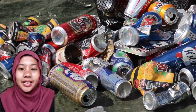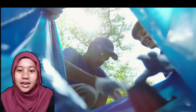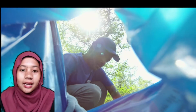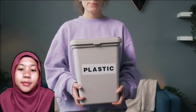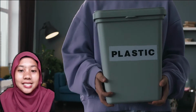Lastly, the third R is recycle. Recycle is the process of converting waste into new or fresh materials. Recyclable materials such as water bottles, glass, or aluminium are examples of old or used materials that can be used to make products similar to the original one.